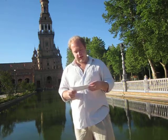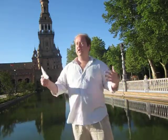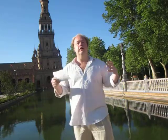Fourth thing you should check out in Sevilla is Plaza de Espana. I'm right here right now. It's a really cool place. You want a nice little garden, park thing to run around with your kids, all kinds of stuff, nice architecture here. Come check it out. It's got a couple museums here, Plaza de Espana, and a park next to it. Nice places to chill out, to get out of the hustle and bustle of all the tourists.